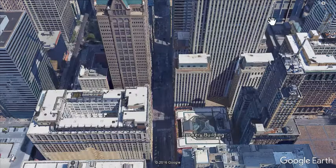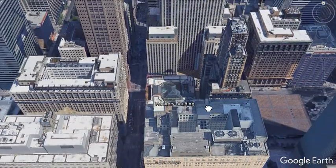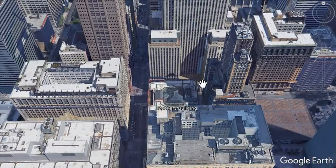Now this building, the Rookery, you can see it right here, used to be one of the tallest buildings, but as you can see, it kind of got fenced in. So back when they were planning the World's Fair, you could go to the top of the Rookery and you could see for miles. Now, those are just the main buildings that are still around from the Chicago World's Fair.